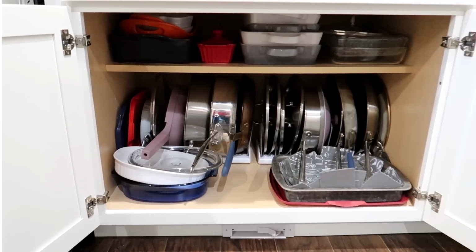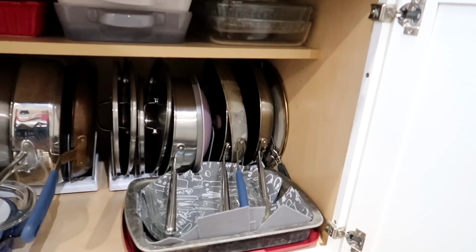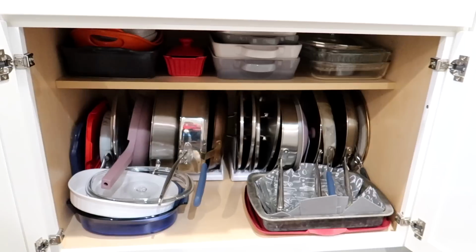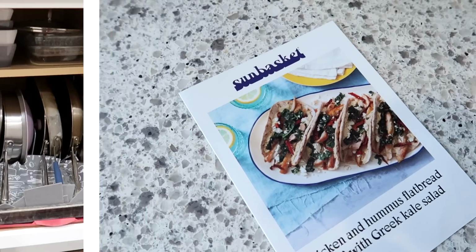Okay, so here is how the pan rack looks after I got everything installed. I put most of my Pyrex dishes on the top shelf and added all of my skillets and my lids to the bottom. Bing, bang, boom, done. Love it. Totally love it, and would definitely recommend that rack.